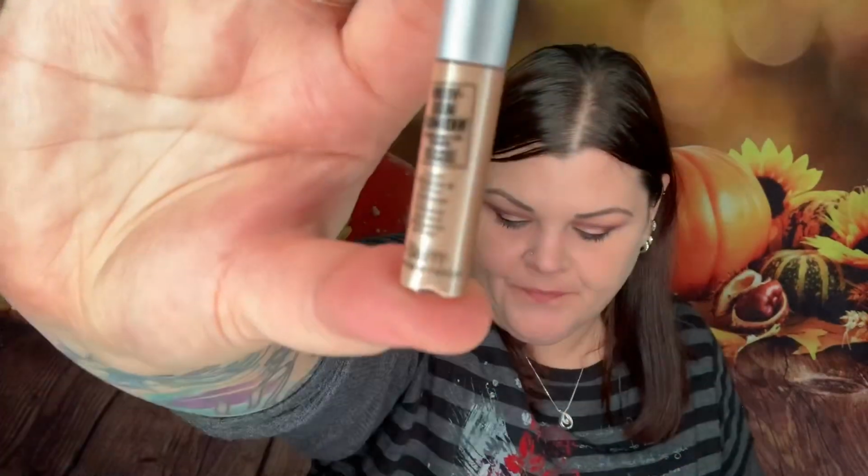Okay. So now we have Mary Manizar? Huh? This is from The Balm, a liquid highlighter all over. Okay, I don't do liquid highlighters, so I will go ahead and donate this one. I'll stick it back in the bag.